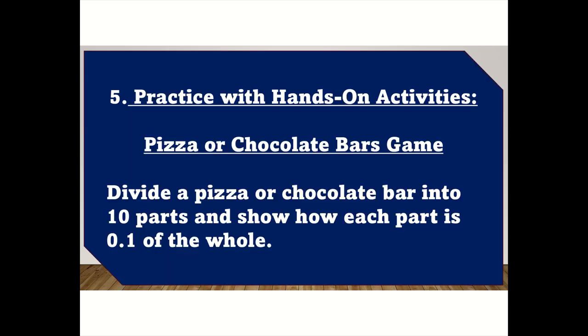5. Practice with hands-on activities. Pizza or chocolate bars game. Divide a pizza or chocolate bar into 10 parts and show how each part is 0.1 of the whole.